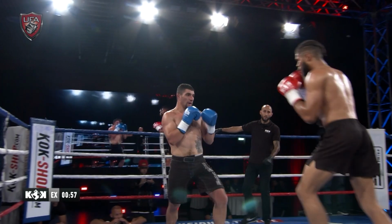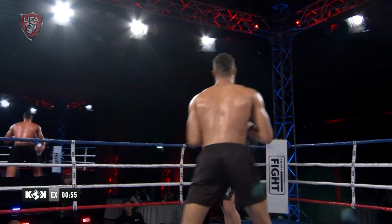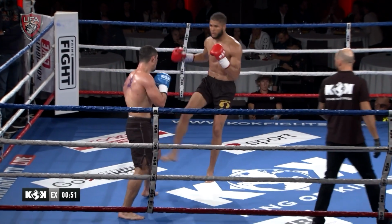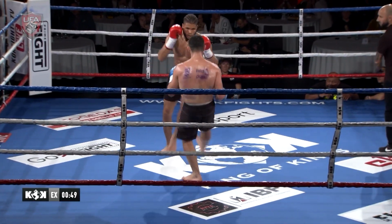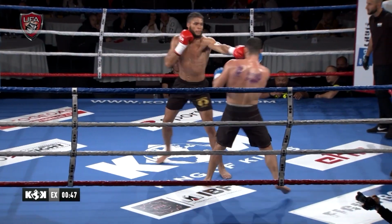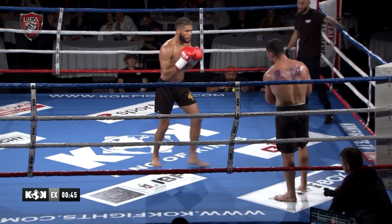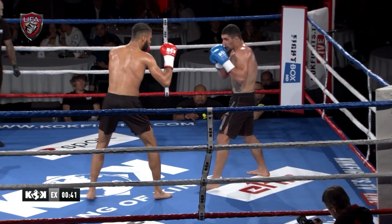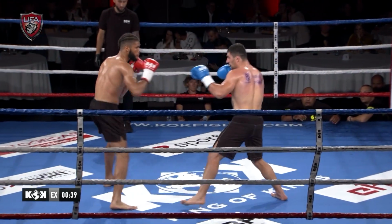The blue corner calling for action here from their fighter. He's just not responding. That's going to win this round for Kwasi, if anything, because there's not a whole lot happening in the ring here, at least not by the standards from the first three rounds. Kwasi is the more active fighter at this point, scoring points.